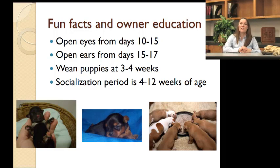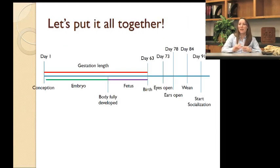Okay, so here's in summary a timeline we have, and as you can see, day 1 is conception, and the red line is gestation length, and that's what we talked about from conception until birth, which is 63 days long in the dog.